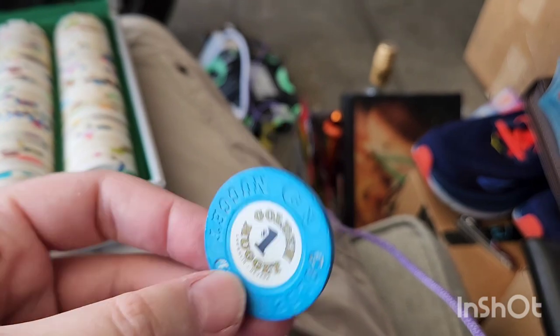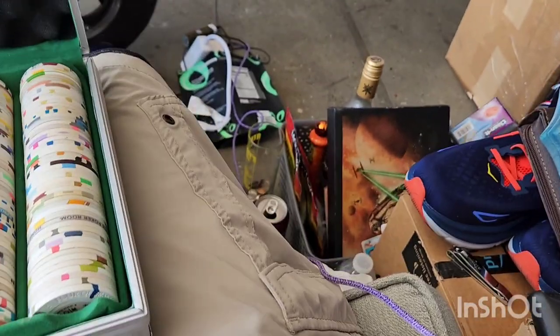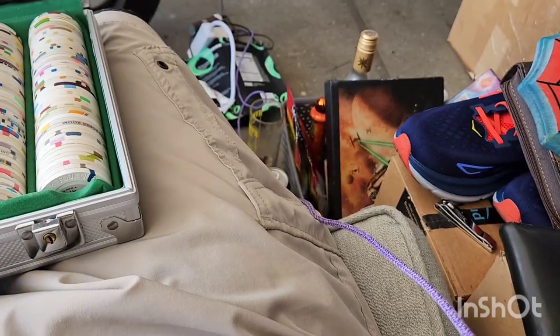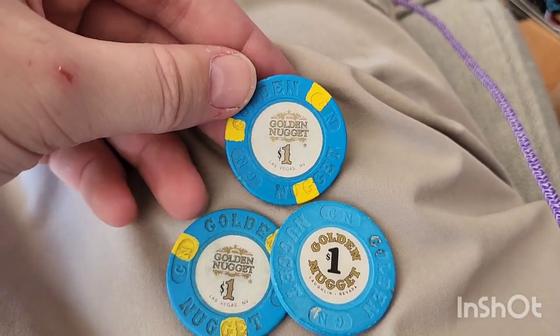Another older Golden Nugget one. Play a lot of poker at Golden Nugget. Flamingo, might cash that one in, but all these older Golden Nugget ones I'm keeping. You can even see the different text and font and stuff.